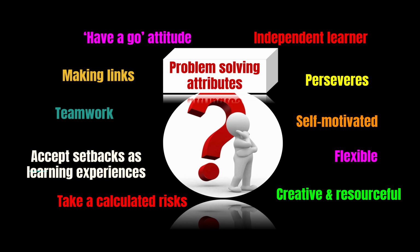Okay, so ask yourself, are you ready to work and not just to work but to become a better person and to be a better problem solver? Do you have these attributes?